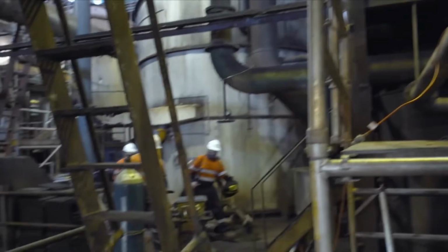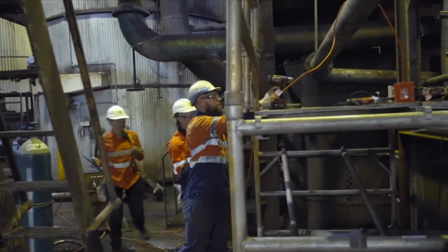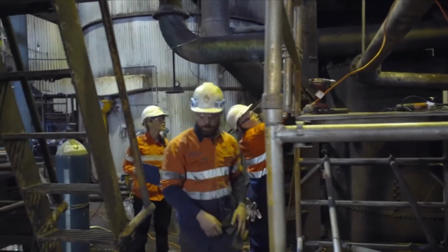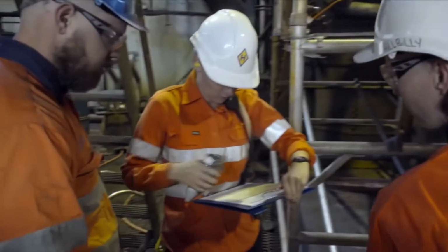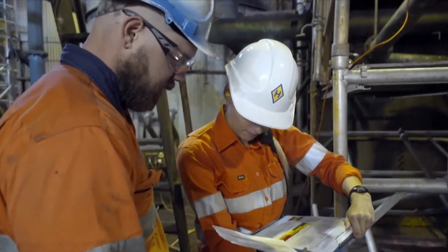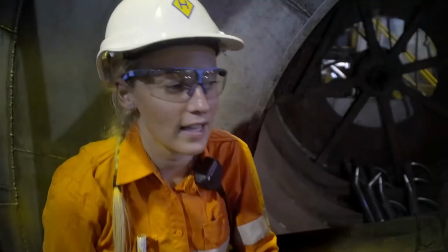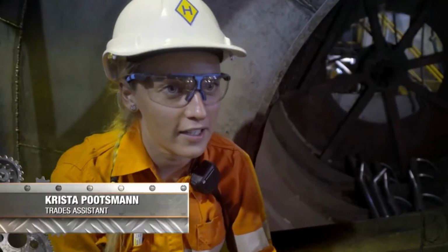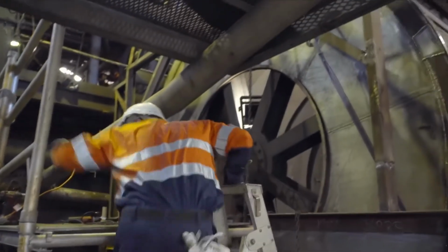Working in a confined space means only a small crew can do the job. But before Brendan and fellow boilermaker Dylan Ernst can head inside, their spotter, Krista Pootsman, needs to carry out her safety checks. Paperwork's all done? Yep. Fantastic. And I pump tested that thing, so you should be safe. Today the guys will be grinding, oxycutting and welding in a confined space, so that's considered as a high-risk work.